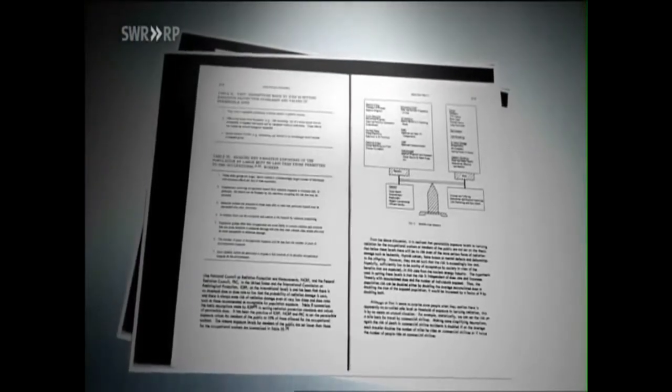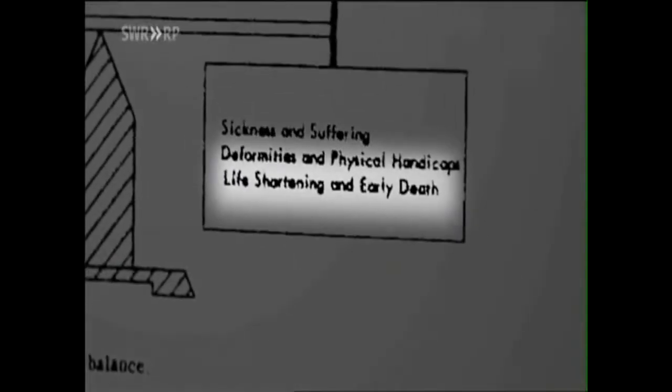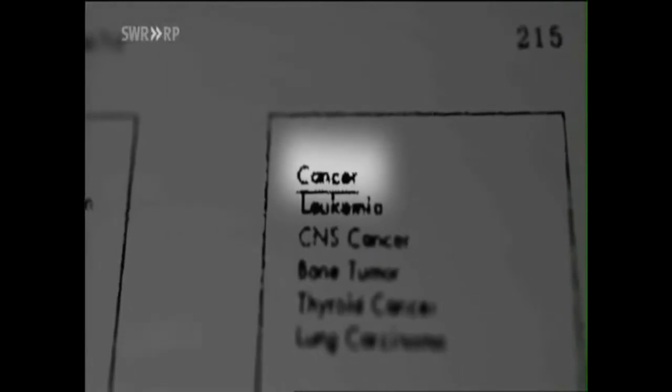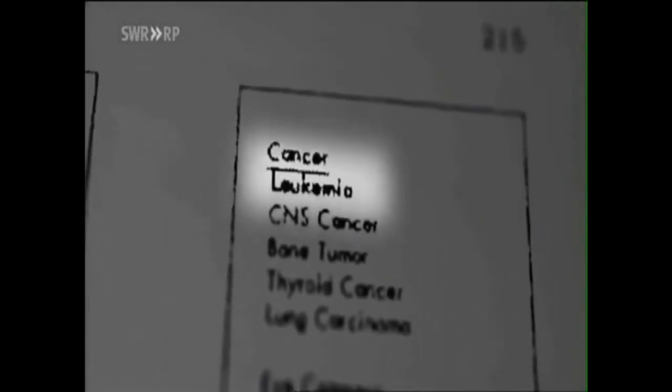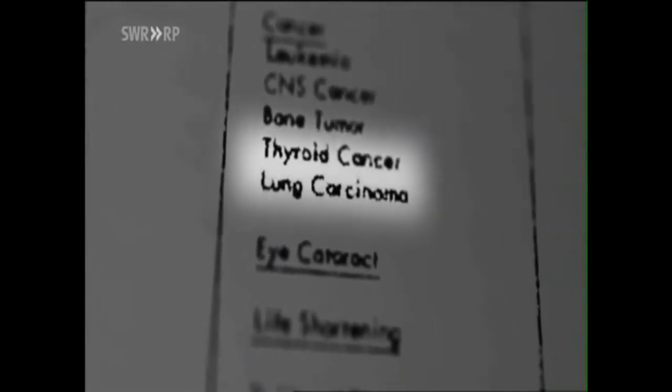It is no longer possible to explain away radiological risks contained in internal IAEA documents. Here we read of the advantages: low energy costs, jobs. But there is also a record here of the very things Professor Wakeford is refuting. Radiation is indeed responsible for shorter life expectancy and premature death. Cancer is also named as the cause: leukemia, bone cancer, thyroid cancer, lung cancer.